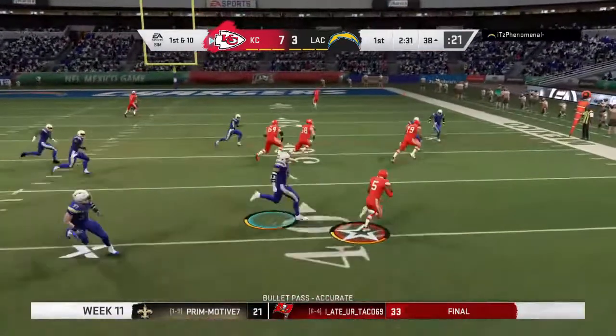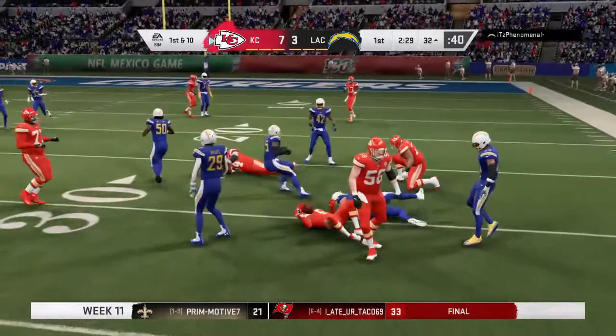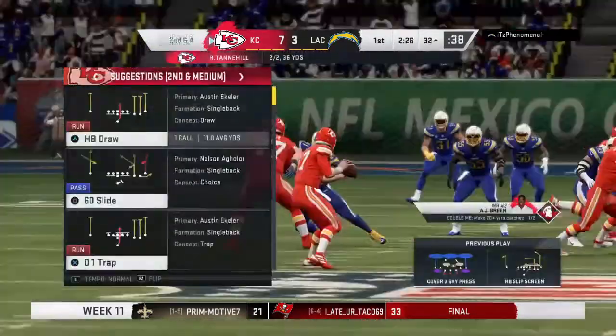Tannehill on the screen. This is Eckler. A nice little screen. They get 6 on 1st down.